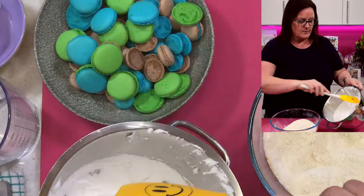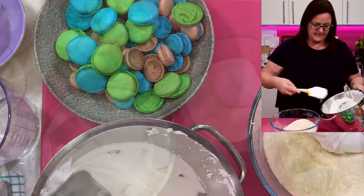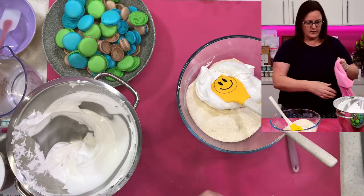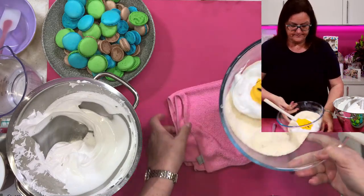The first thing we do is get the meringue, and we just put half the meringue mix in. Just half for first. Get your cloth, because you don't want your bowl slipping all over your top.